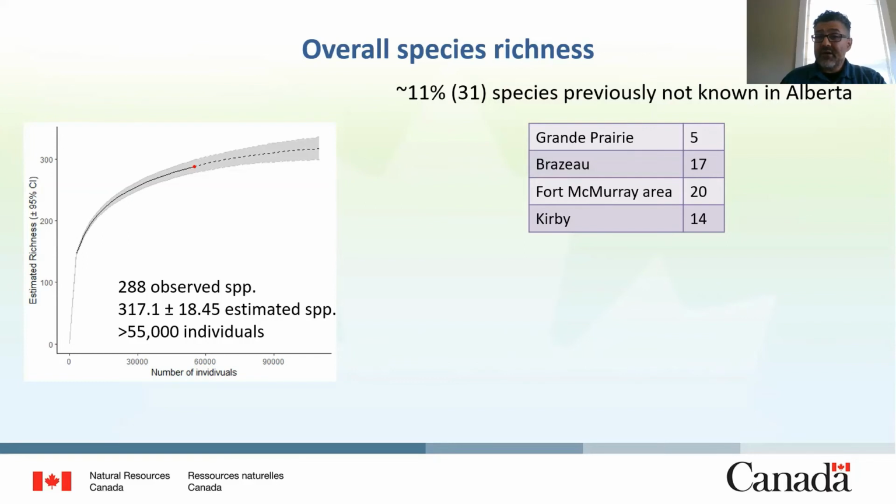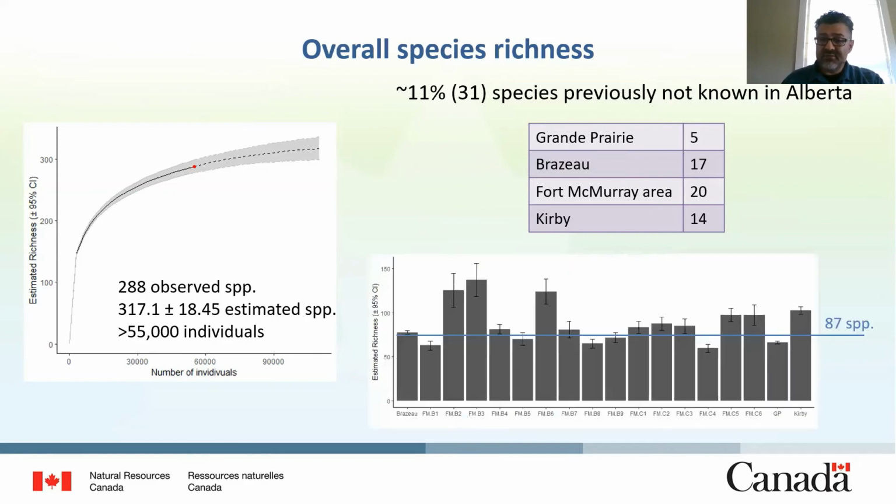And one of the very enjoyable parts of this work has been being able to report a number of species that were previously not known to Alberta. And this is basically because peatlands are normally poorly studied, and people basically don't like to get wet, so they don't access these areas. And up to now, we have very limited knowledge of the species composition.